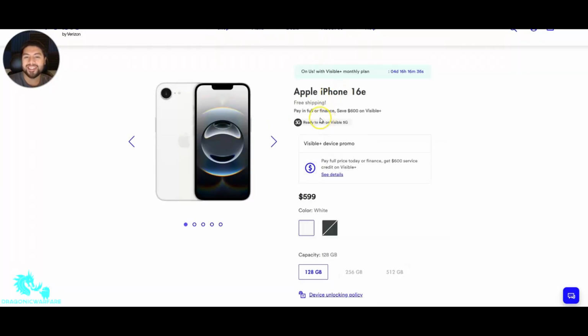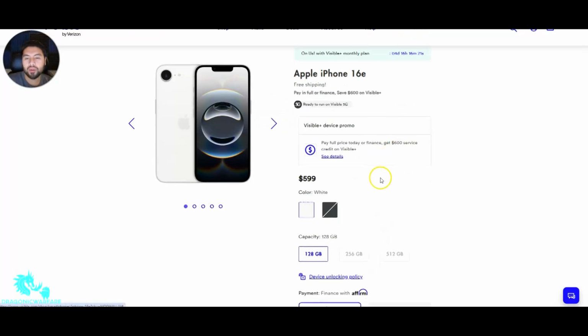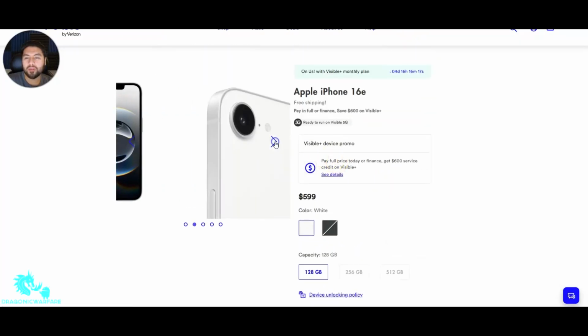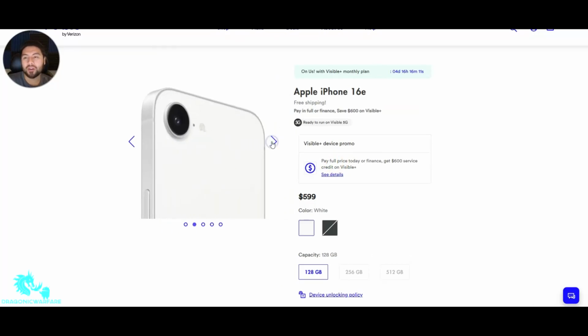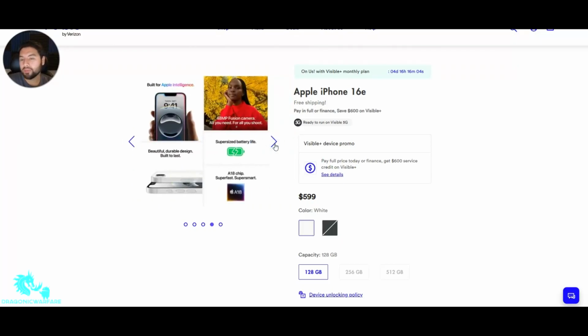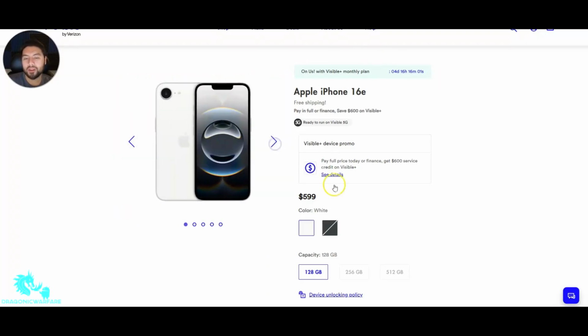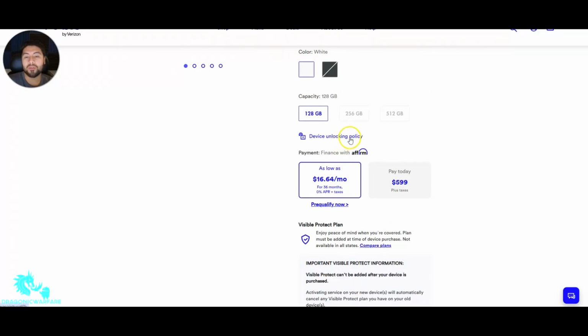So remember, it's the iPhone 16e, free shipping, pay in full or finance, save $600 on the Visible Plus plan. Like I said, you've got about 4 days and 16 hours for this promotion. So you can see pay full price or finance, and that's what we just read earlier. It looks like white is the only color that they have available, but here's the 16e, which they replaced the iPhone SE 3rd generation and all the home buttons. You know what I mean? So the black or the white. The black definitely looks nice, but the white is good as well if you put a case on it. But of course, the black one's sold out. You can only get it in 128. It looks like all the other colors are sold out because this is a really good promotion, guys. Of course, device unlock policy.